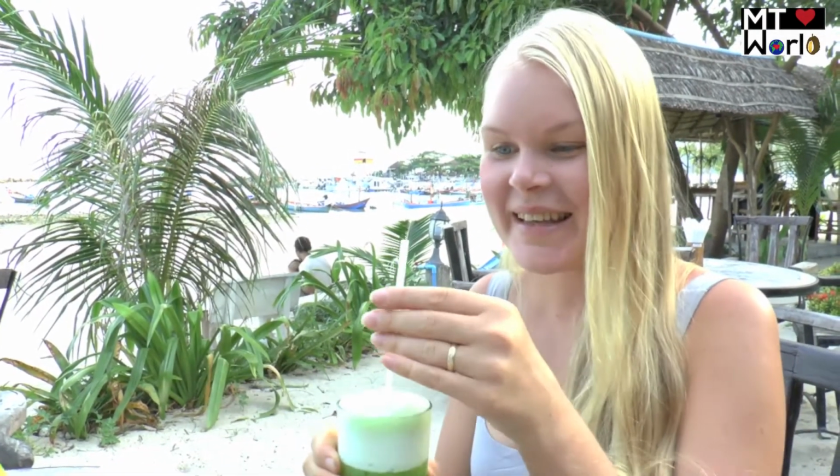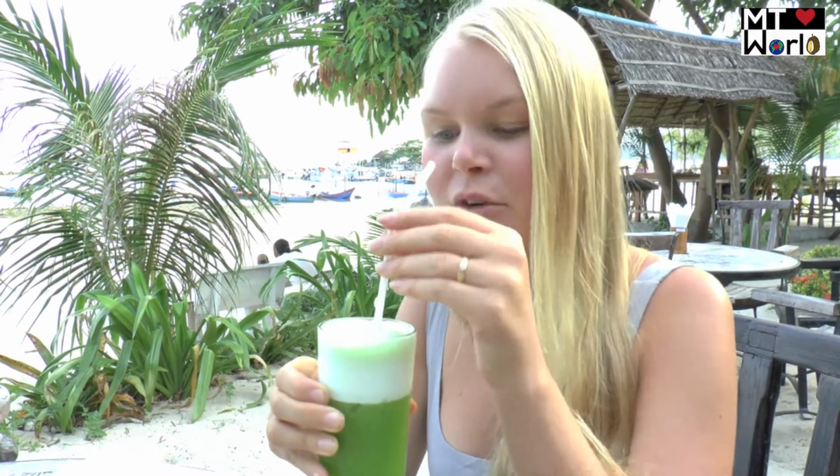So now after a refreshing shot, we're going to try the other juice and see what it tastes like. It's not that sweet. It tastes a lot of wheatgrass, I can feel that, and coconut water with wheatgrass and a hint of pineapple. It's refreshing and good, cold.